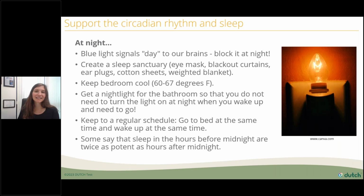And at night, what's my favorite thing here? Nightlight in the bathroom, or just go to the bathroom in the dark if you can. But nightlight is nice so you don't trip. And keep your bedroom cool. That's really going to help us sleep better. And they have mattress pads that will cool down the bed for you, cool down your body.